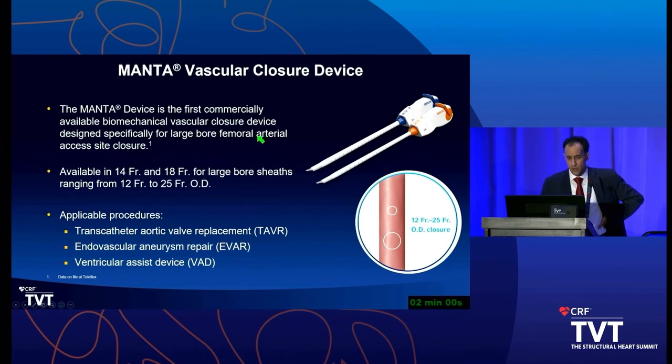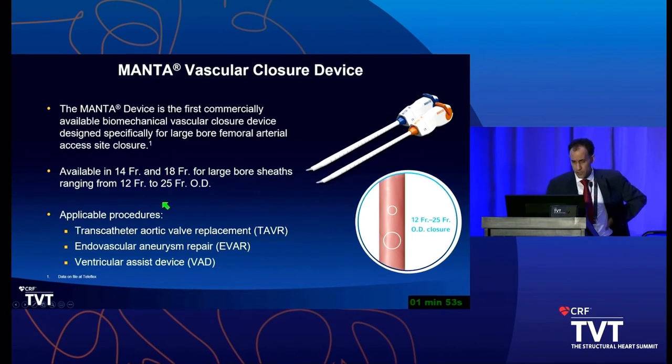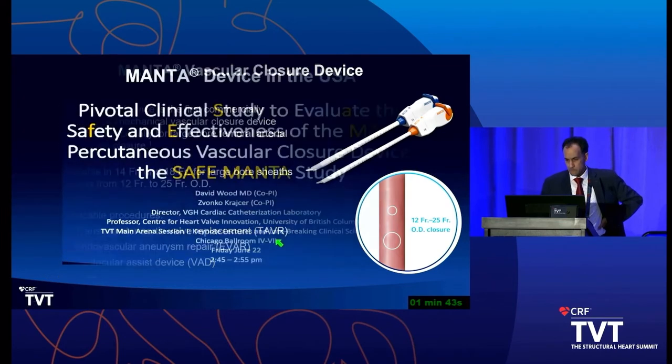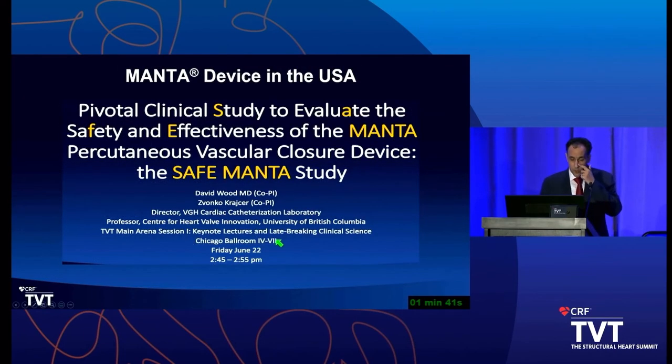This is Manta, as you know, it's the first commercially available device that closed the large bore access, 18 French and 14 French, and it can be used for any of the procedures we mentioned: TAVR, EVAR, ventricular assist device support, ECMO, you name it. The first trial was done in 2018 and 19. It's called the SAFE MANTA trial, and this was a pivotal study that led to the FDA approval.